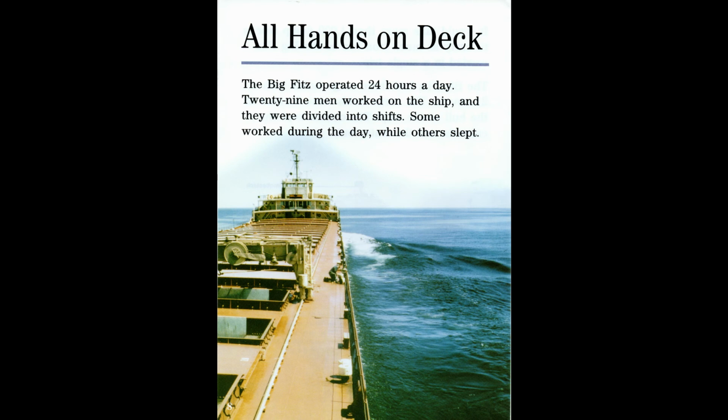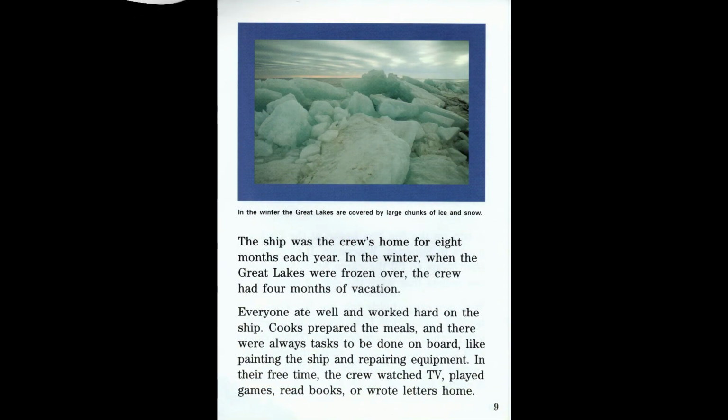All hands on deck. The Big Fitz operated 24 hours a day. 29 men worked on the ship, and they were divided into shifts. Some worked during the day, while others slept. The ship was the crew's home for 8 months each year.